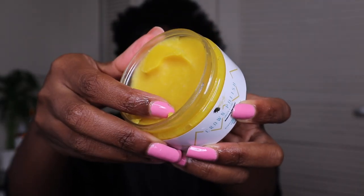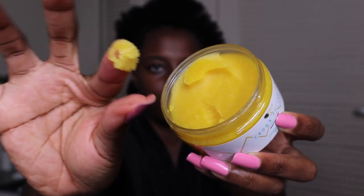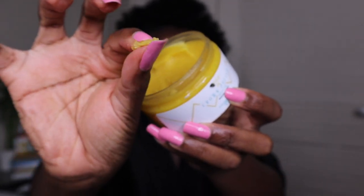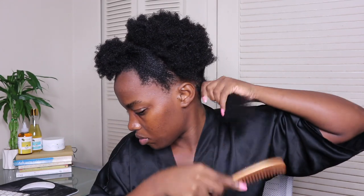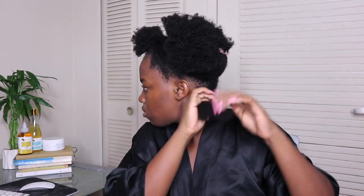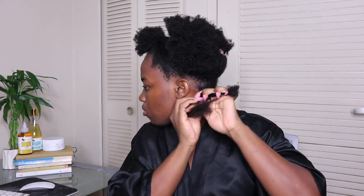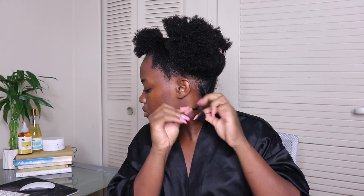And this hair butter is so soft. I love the texture, again, of this hair butter. It just melts effortlessly between the hands. So to do my twist out, I will just be taking a small amount for each section of that hair butter, and I'm just sealing in that leave-in conditioner, and my hair is still damp as well. So make sure that you're using this product on damp hair or well moisturized hair.